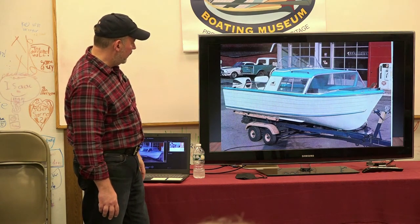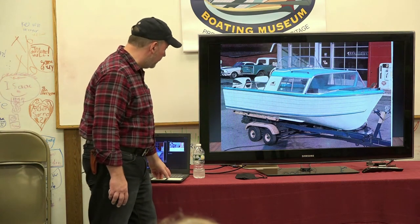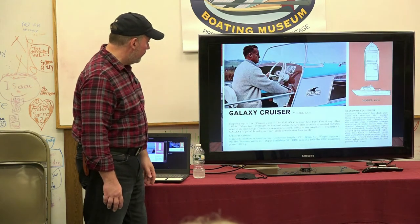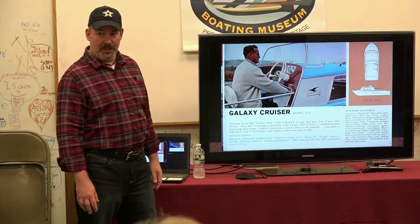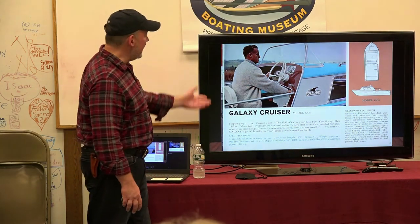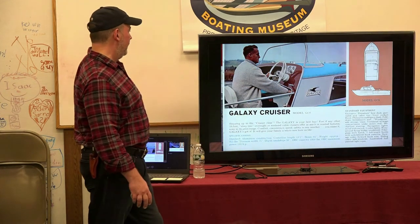And so I wouldn't be surprised if that gas station wasn't still in Penyan. But so this was the CG-8 Galaxy Cruiser, 18 foot. Right, big shocker. And I think it's neat that we have an all aluminum boat and somebody had to put a mahogany dashboard on.